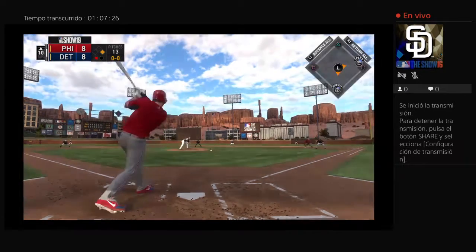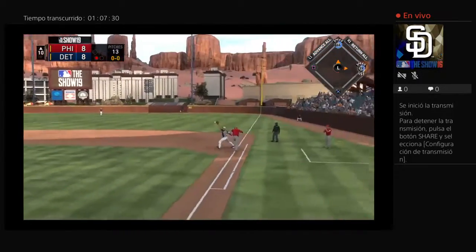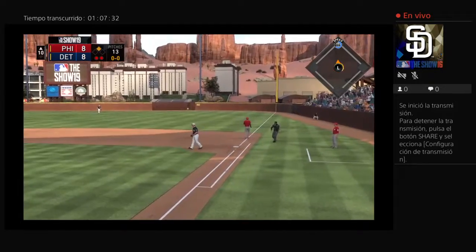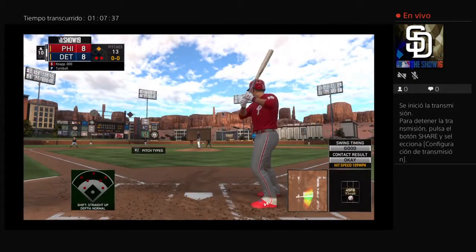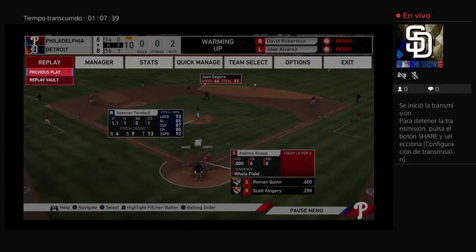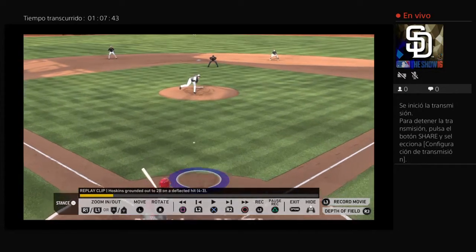Here's the first pitch. Hit hard on the ground to second. A diving effort as it's off his glove. And there is some stick-to-itiveness as they still manage to get the out at first. What a play. Andrew Knapp.